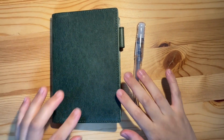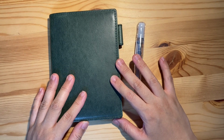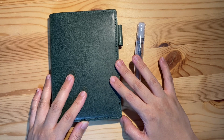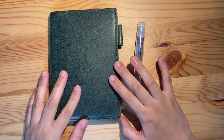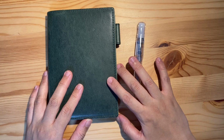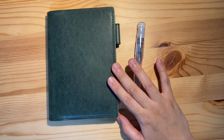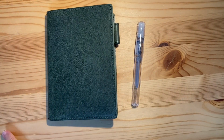I've started using Hobonichi journals since 2019. The first one I had was the English one, but then I thought it had a lot of space. I didn't really plan on writing a lot, and then I switched to the Weeks version. If you don't know what a Weeks looks like, it's something like this.